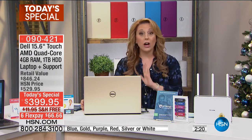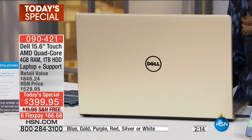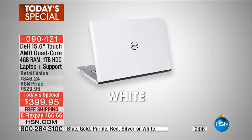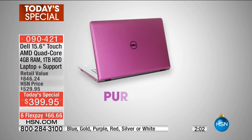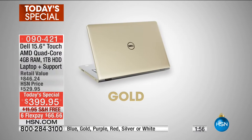We do have colors, exclusive colors for us here at HSN. This is the gold, which is going very quickly. We also have it available in purple, red, silver, white, and blue. Here are the colors. White, gorgeous. Blue, most limited right now. The blue is taking the lead. There's the purple. Again, these are all exclusive to us here at HSN. We also have it in red, and we also have it in gold.